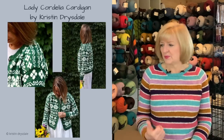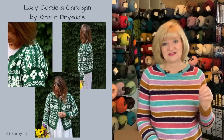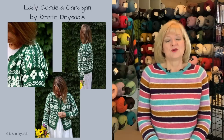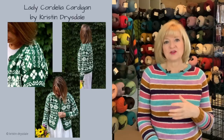I just saw a post on Ravelry where somebody is doing each of the lines of flowers in different colors and everything. So she's just starting that project. So it's steeked in three places. You steek the cardigan up the front, and the sleeves are also steeked.